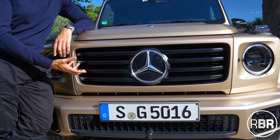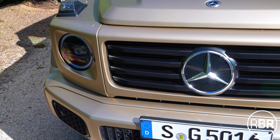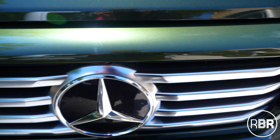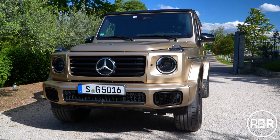It's just so retro, and I love the fact that it has these cuts that go along the side and then back in. You can't see it as well in this black one. It's more visible in the silver grille, but still pretty nice. When you step back, it's just really standard G-Wagon as it's always been, which it should be as well.